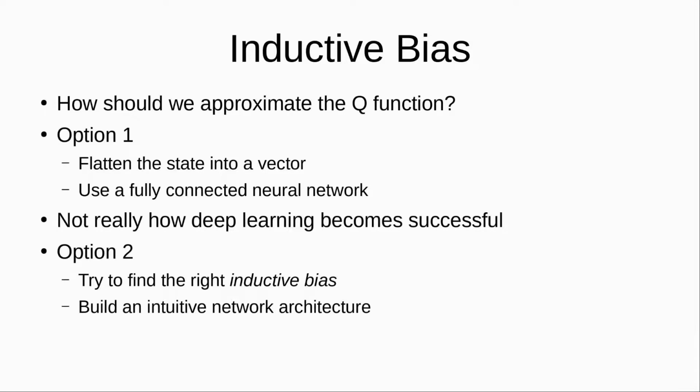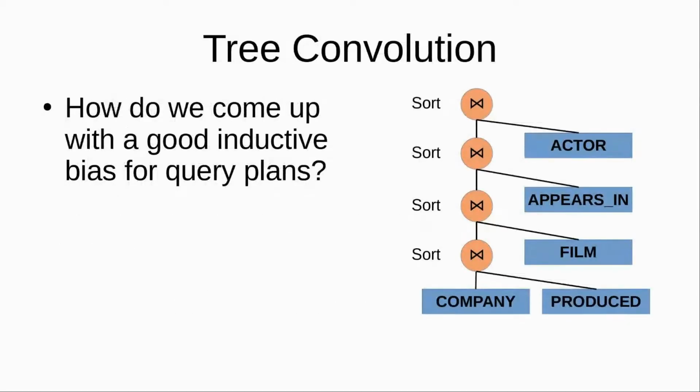We want to find the neural network architecture that can look at a partial query plan and intuitively determine, okay, what's the best I could possibly do from this state? So our idea for how that works is tree convolution. The idea that motivated tree convolution was when we were looking at query plans, we asked ourselves, what do we look for as humans, as database experts, to determine whether or not a query plan is going to be good or bad?